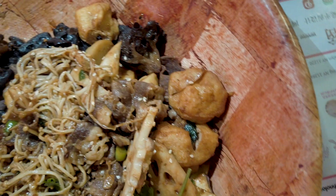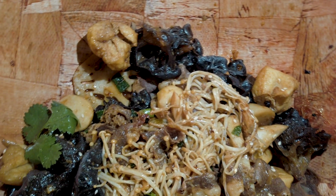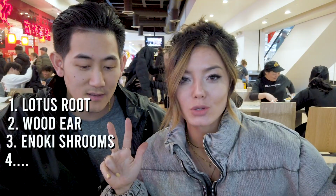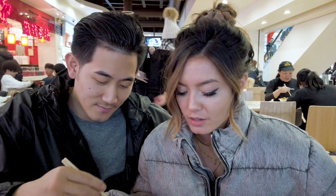So we got some dry pot. Basically all the fiber. We got a shit ton of vegetables in here. We got lotus root, wood ear, gnocchi. Okay, so maybe just 3 vegetables. Lotus root. And we got some meat, but this is similarly cooked to hot pot, but there's actually no broth, so they just cook it dry with spices and mix everything together. There's a little bit of meat in here. Got some fatty beef.